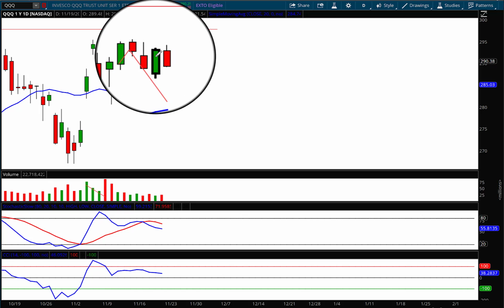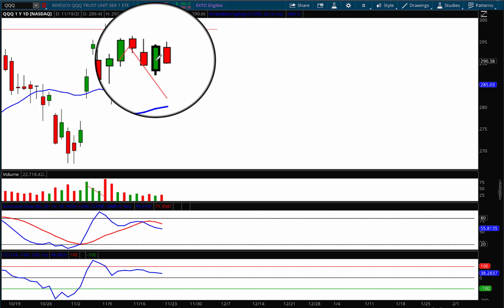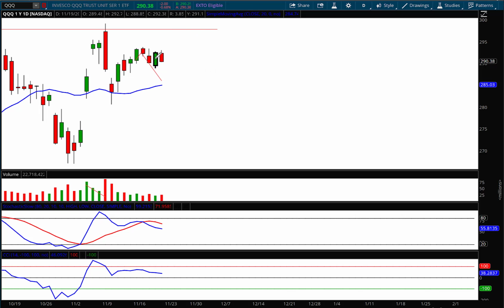Now, why is this an interesting pattern to me? Because yesterday, on Thursday, the 19th, we had a bullish engulfing pattern. So now we have a bearish pattern overriding a bullish pattern. And what that means is that that could be a failed bullish engulfing pattern. You don't see that too often, actually. It's very rare that that happens.